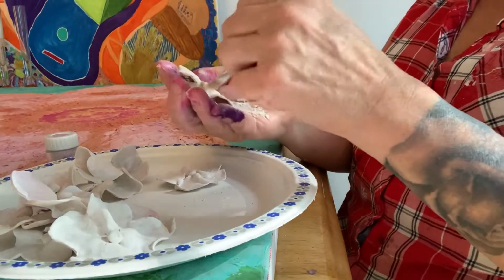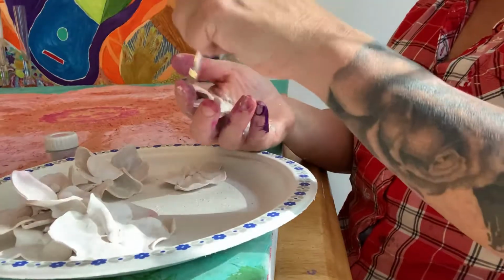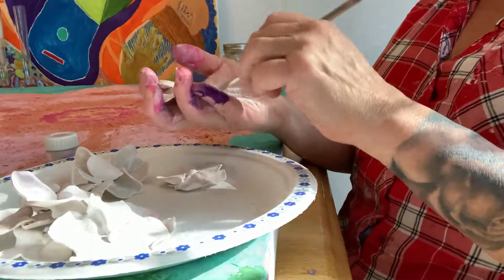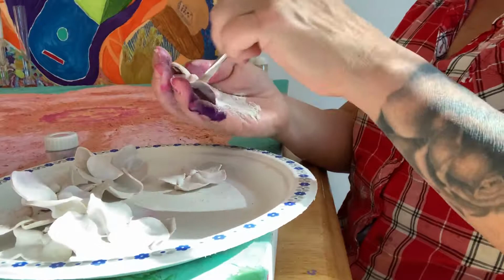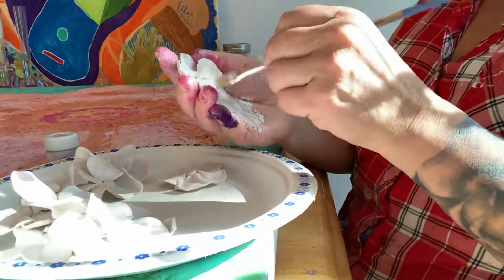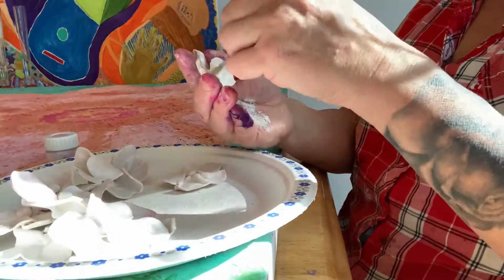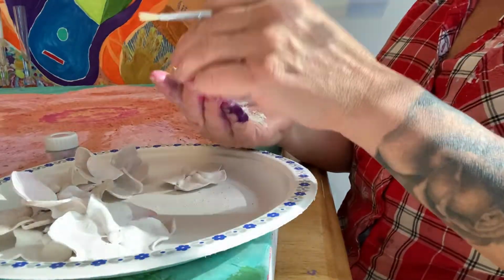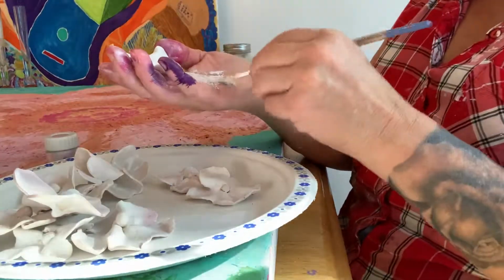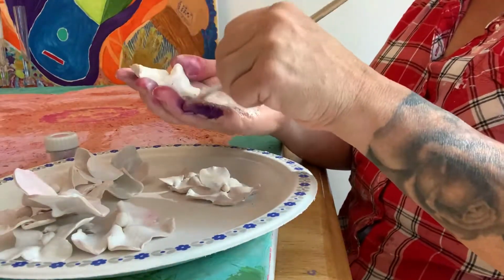I had put a gesso on them last night. After I made them, I baked them, and then I gessoed them. And even the gesso didn't really cover it the way I wanted it to. But because it's kind of streaky, I'm not going to paint white on top. I like this because it shows natural colors in there. That middle piece, it's awesome. Holy crap.